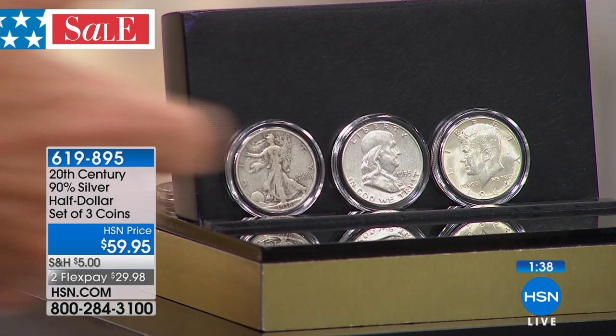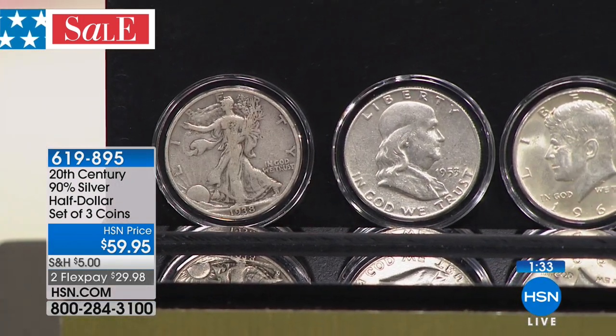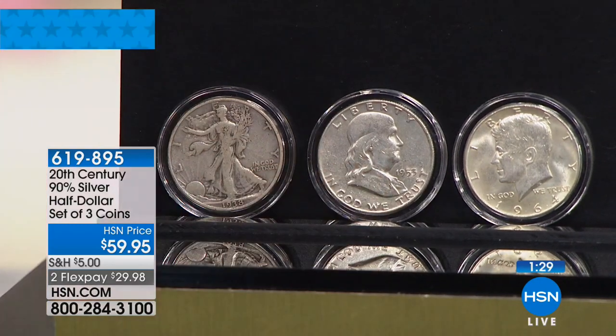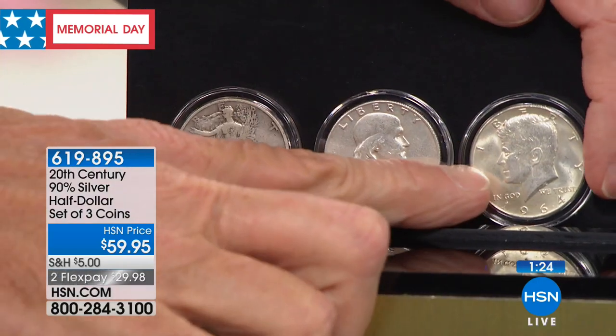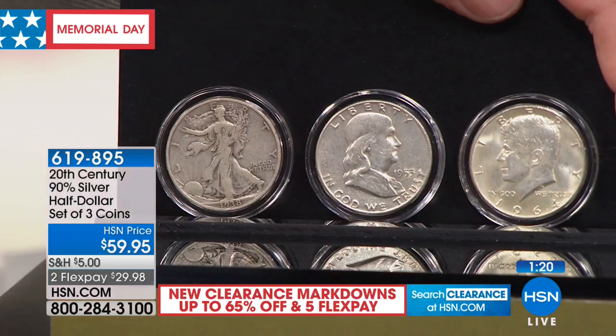Now, look, were it not for the tragic assassination of John F. Kennedy, November 22nd, 1963, we would still be spending the Franklin half dollar. America rushes to memorialize John F. Kennedy, and they do so on our largest circulating coin. We didn't have a circulating dollar at the time, and that is what the Kennedy half dollar is.